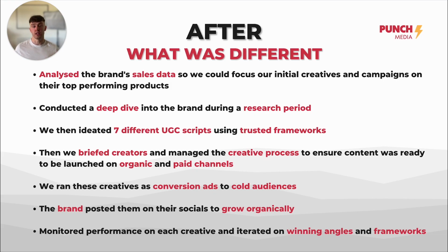So throughout the initial 3 months of working with this client, we obviously monitored the performance of each creative and iterated on the winning angles and frameworks that we found. So not every piece of content that we create will work well as an ad, but it's just about testing that and doubling down on what type of angles, marketing angles and frameworks are working well for us.